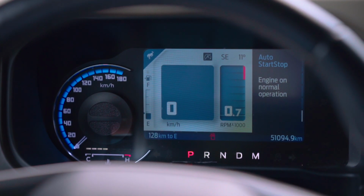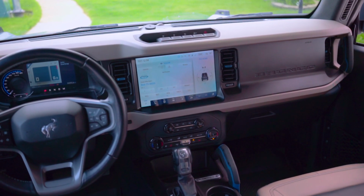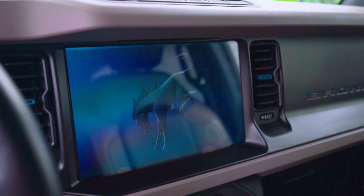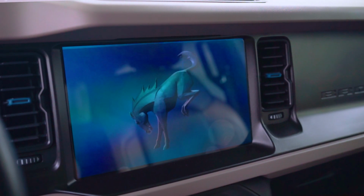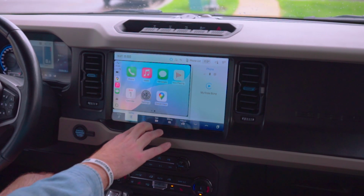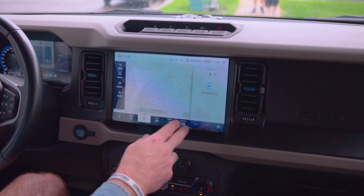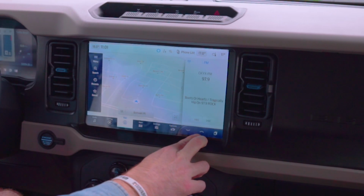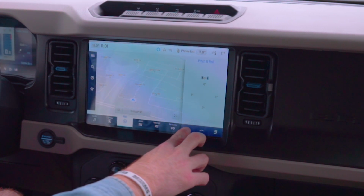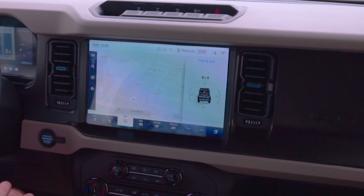As we move across the dash, we've got this great big 12-inch Ford infotainment screen. This is Ford's latest infotainment screen, and quite frankly, it's great. You've got all your audio, phone, and navigation settings, very easy to find, very quick to pull up. You get a second screen on the right-hand side that is also very customizable to put a second piece of information on here. Again, the responsiveness is great, and Ford has done a great job with their infotainment screen.